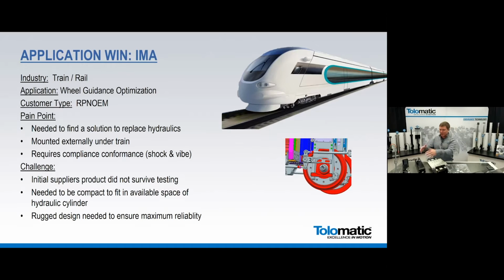So what started off with a fairly standard application has evolved over the last 12 months into a rather custom design of our IMA. IMA still is the standard base model, but a lot of things that we've changed on the inside and even the outside of that actuator in order to accommodate the environment. This is going to be sitting underneath the train, so you've got outside weather. It's also got to be in this vibration sort of environment. So we worked with them very carefully.